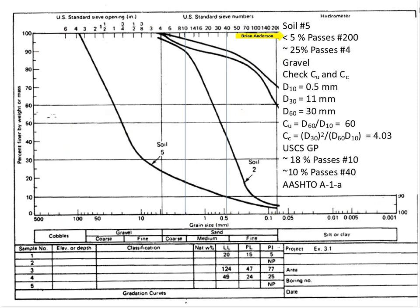I had less than 5% passes the number 200 sieve, so I'm in a clean gravel here. So all I do is check the coefficient of uniformity and the coefficient of curvature. If I read off D10, I come over here at the 10, and then come down here at the bottom and see what D10 is. I said D10 was about 0.5 millimeters. I want to see what D30 is. So come over to 30, and then come down here, and D30 is about 11 millimeters.